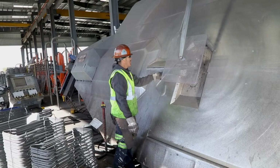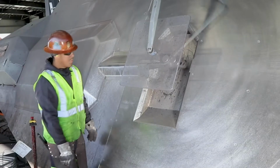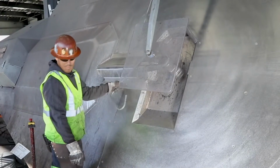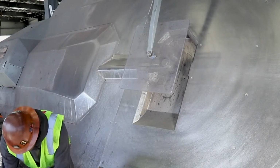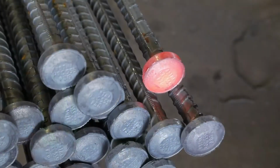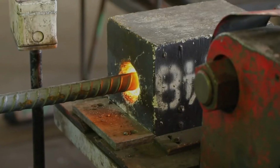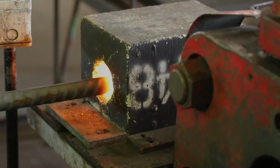Here you see an auto bender manufacturing ties for one of our jobs. We will often recommend the use of a header bar in lieu of a hooked bar to reduce congestion.